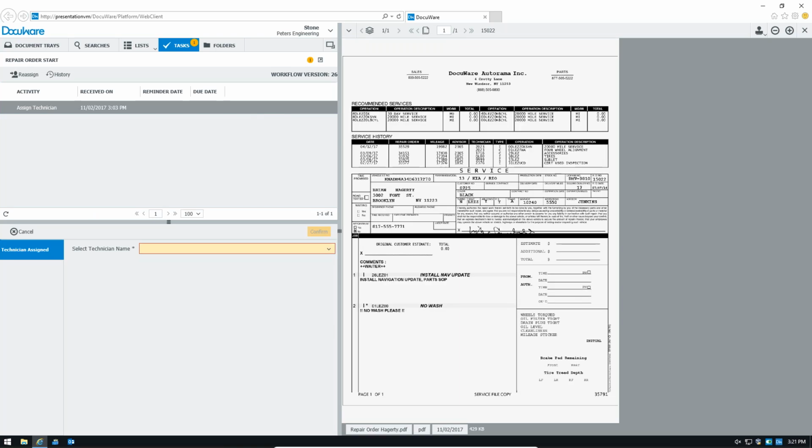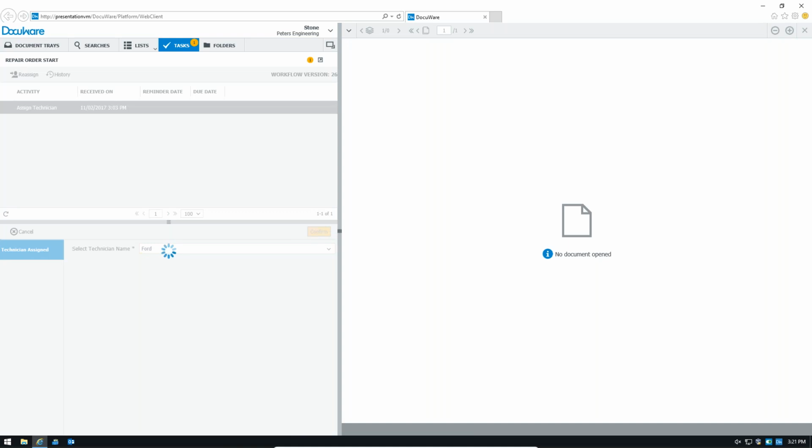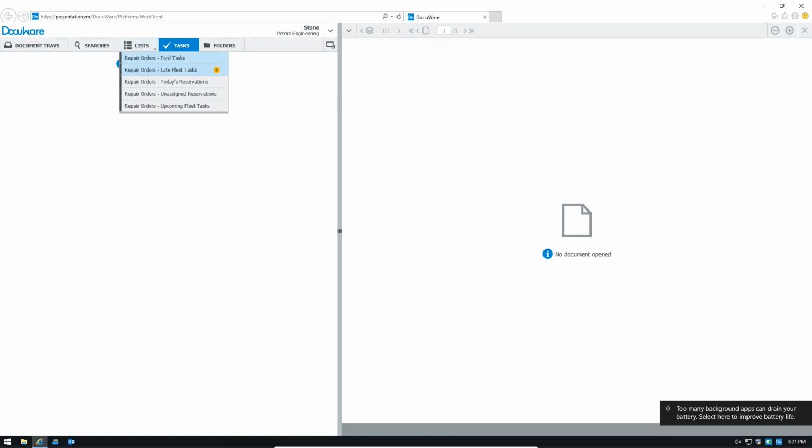Now the process at this point is very fluid. It certainly can be personalized to meet the needs or the type of work that's done in any store. I realize that at this point he may print this and then put it in one of those plastic sleeves, and drop it on a technician's workstation. But at this point he's going to assign it to Ford. The task will disappear from his task list because he no longer has to address it, and he can check his lists here. He has a couple of different views or dashboards where he can see what's going on within his group, how many reservations he's got, how many fleet tasks are outstanding. All of these things are made to provide him with the information he needs in order to be effective and efficient at his work.